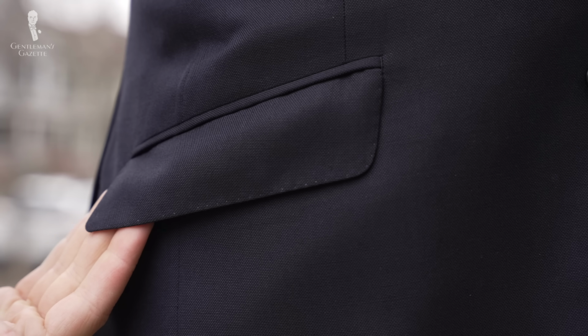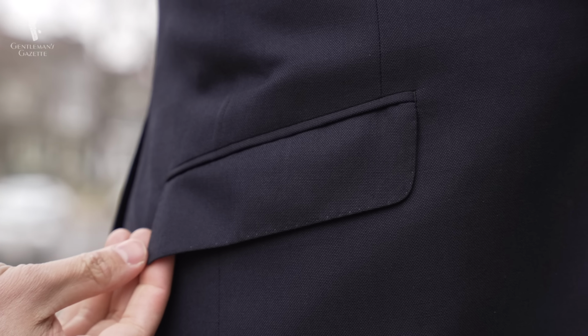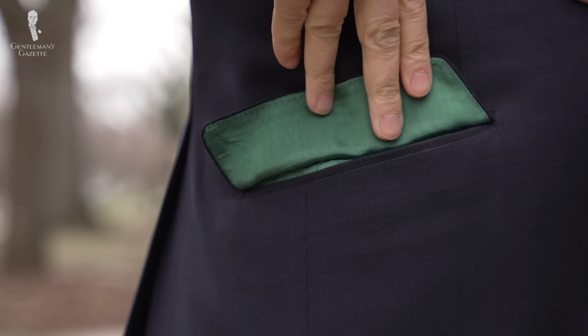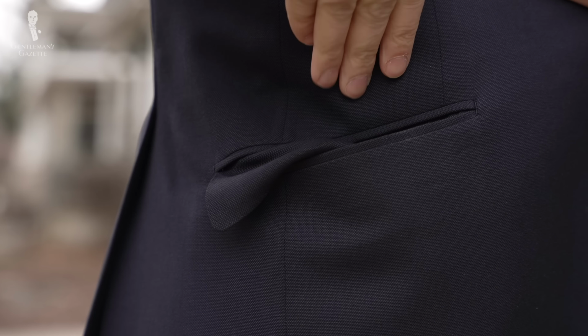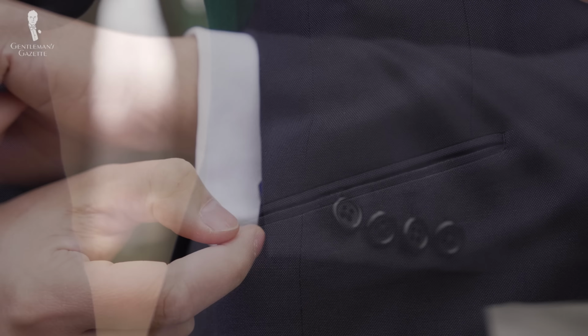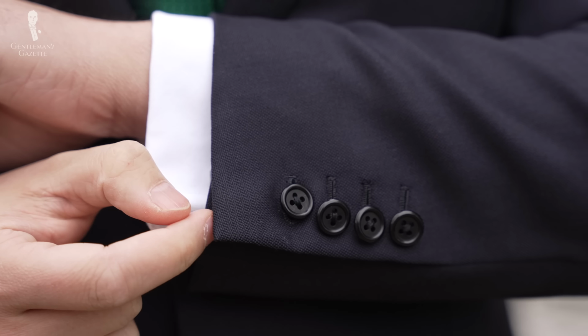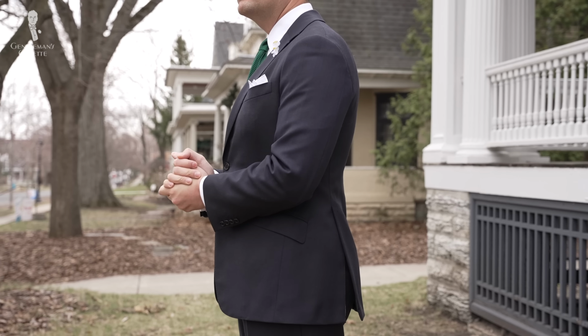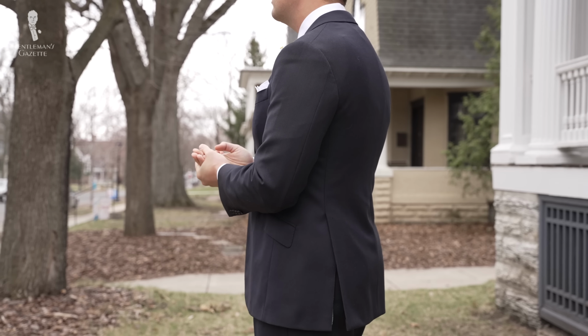I also remembered that I distinctly wanted angled pockets. We decided on flat pockets that could be converted into jetted pockets, but the angle gave the whole suit jacket a nice dynamic. Or at least, so I thought. I wanted the typical 4 cuff buttons on the sleeve, and I wanted them to be working. Of course, I opted for side vents because this suit wasn't meant to be worn when horseback riding.